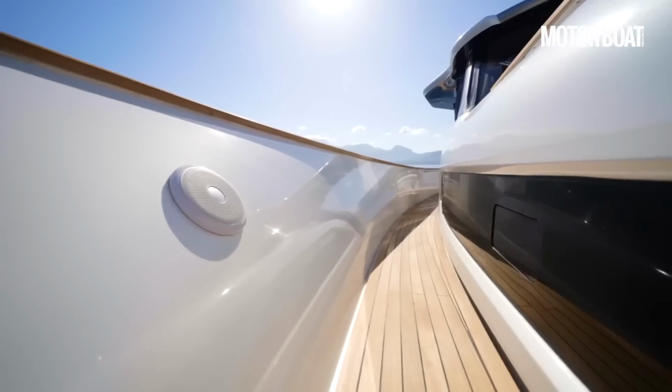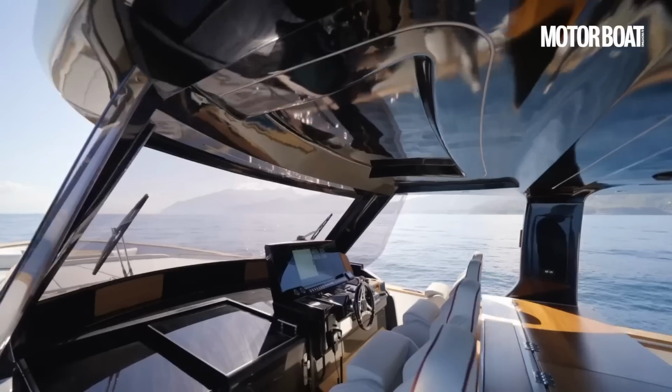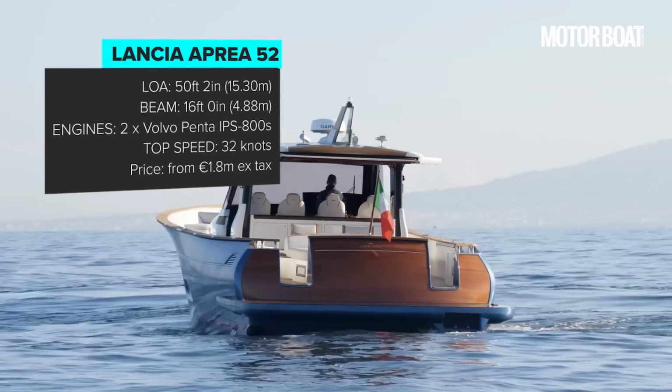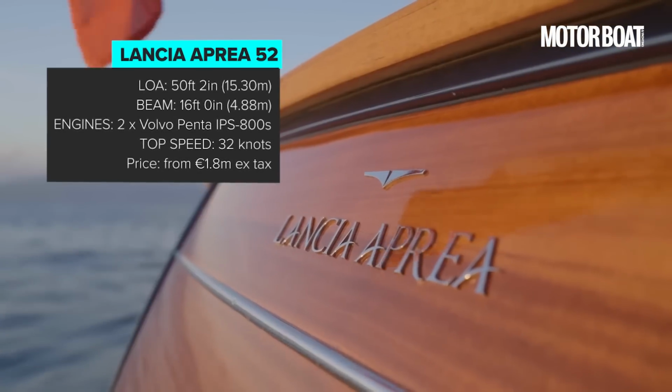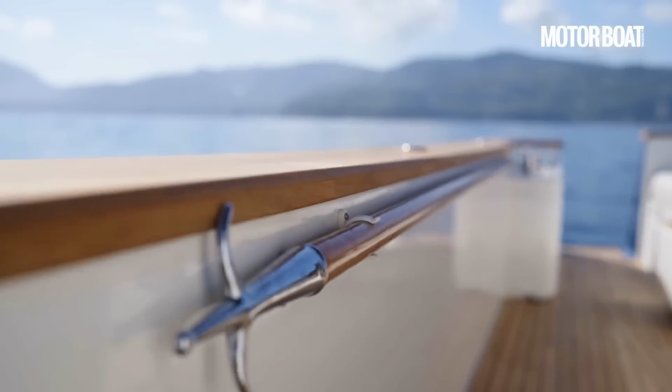Let's finish up this tour of the Lancia Aprea 52 sitting on one of these lovely teak capping rails. Now, if you're looking for the maximum amount of boat for the minimum amount of money, you have come to the wrong place. This is not a cheap boat. It's around 1.8 million euros just for the starting price ex-tax.